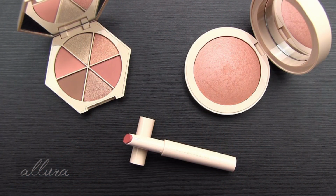So overall, I like the quality of the products in this collection. This is my first time using anything from the revamped M Cosmetics brand, and it was a good experience.